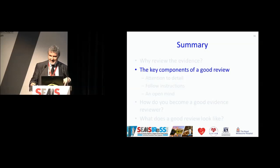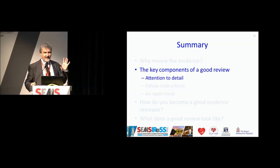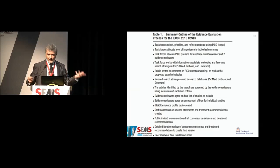So what are the key components of a good review? The key components really are a few, and let's start with the attention to detail. And I'm sure that you're all well aware of that sort of thing. And this is a summary, sort of dot point summary of the process that we use. And I'll make sure that the slides are available to anyone that wants them. So they'll either get in touch with me or Swehan.